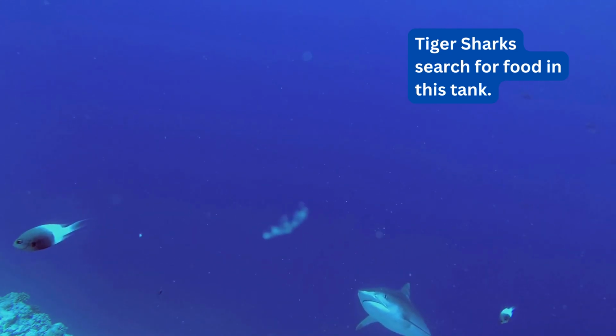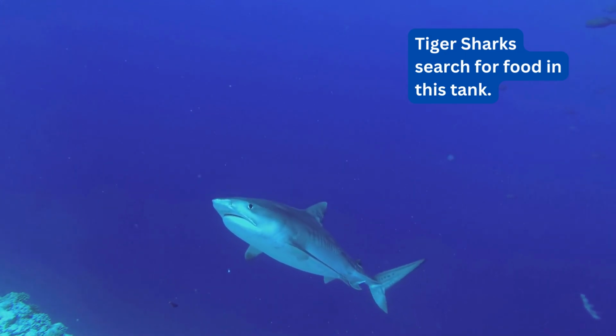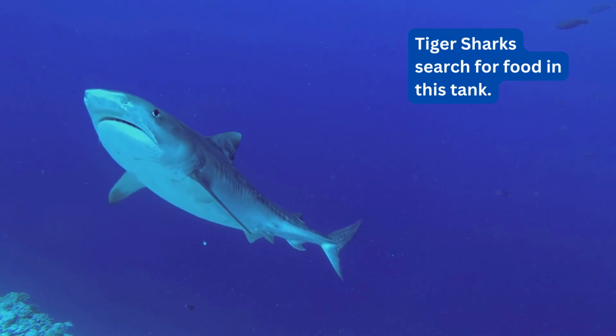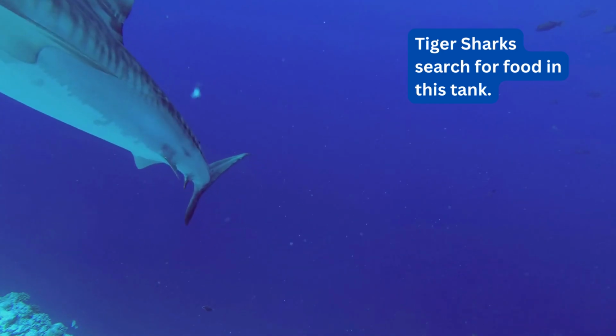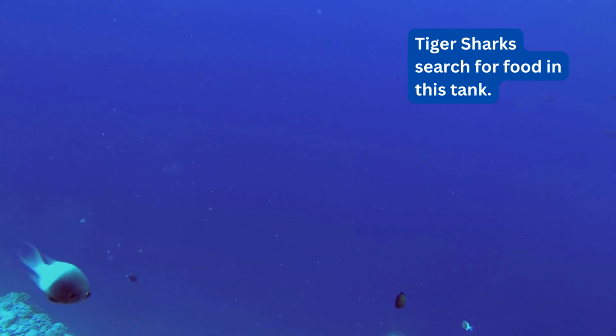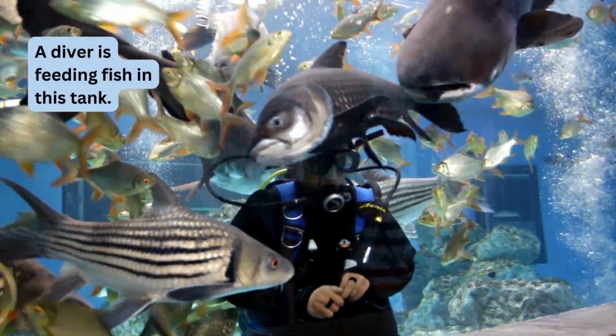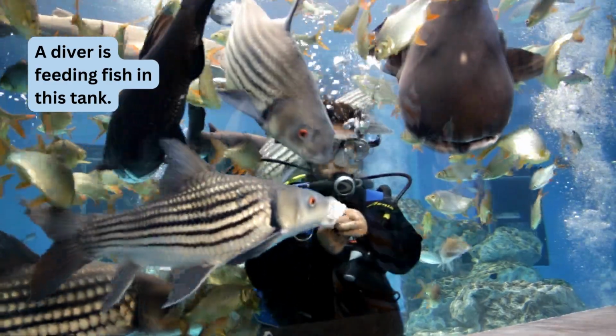Tiger sharks search for food in this tank. A diver is feeding fish in this tank.